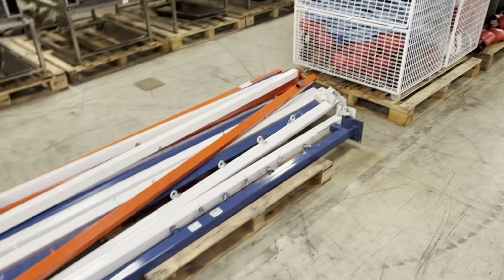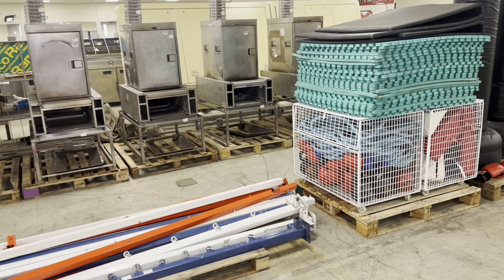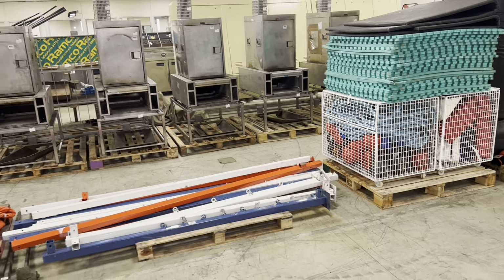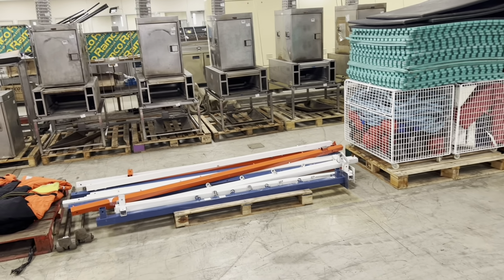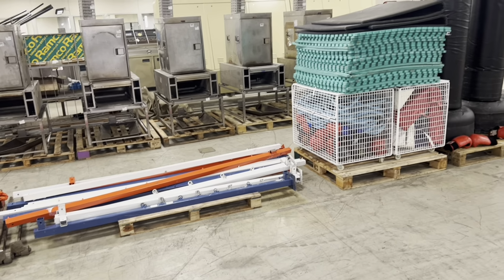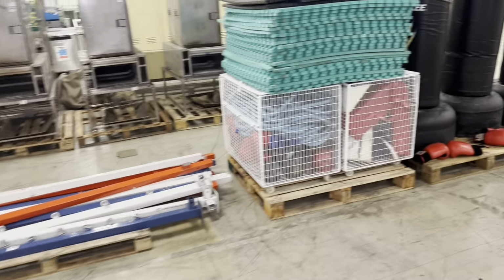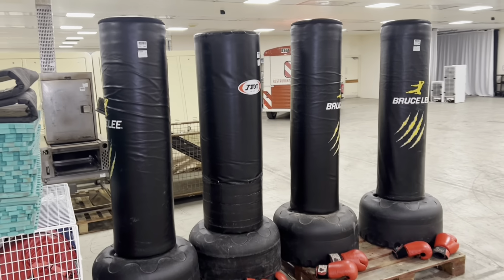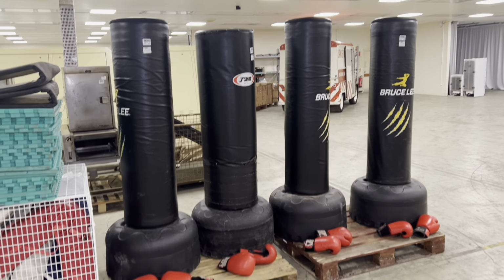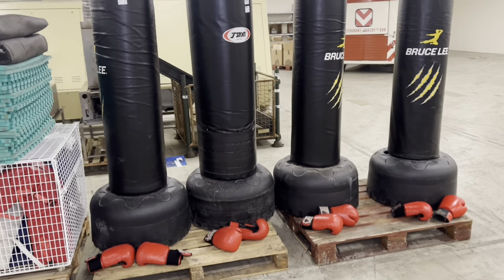And then here, what you can see here, it's disassembled now. We've got a boxing ring assembly with some training kit included. This is at lot 1984 with all pictured, so you can see it assembled. And then 1985 through to 1988, we've got the freestanding punch bags with the gloves there.